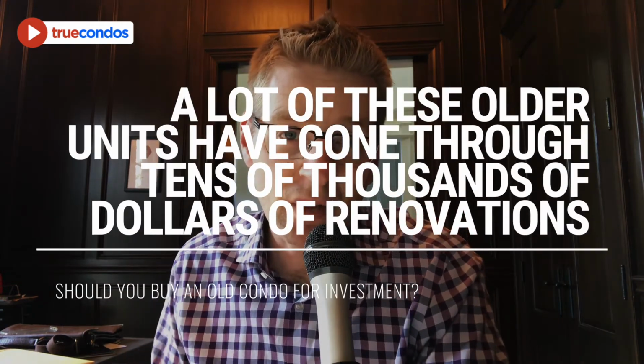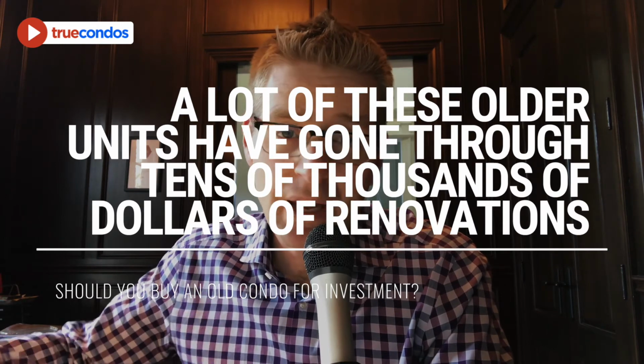But the other thing it doesn't take into consideration is that these are older buildings, and a lot of these units have undergone tens of thousands of dollars' worth of renovations into kitchens and bathrooms and flooring and other things in the units. So that's obviously over time going to bring up those values significantly in an older building. But all in all, I think that this statistic, more than anything, just speaks to the overall strength of the condo market in general, and in particular, larger condo units.